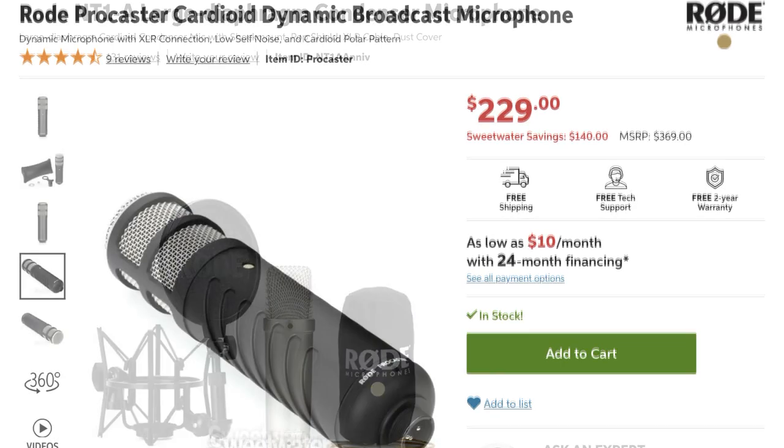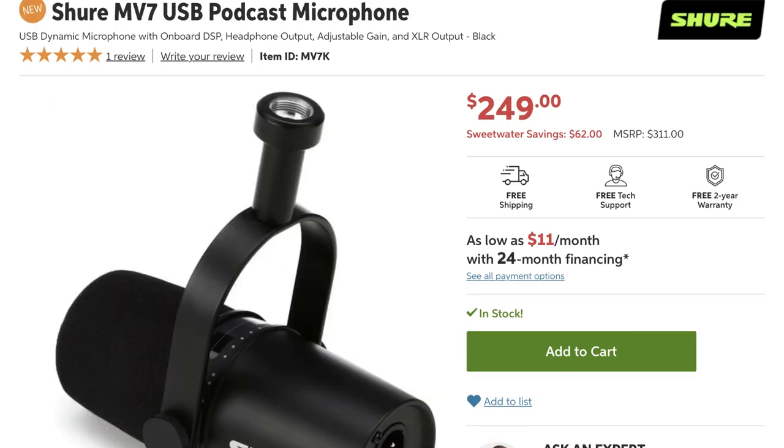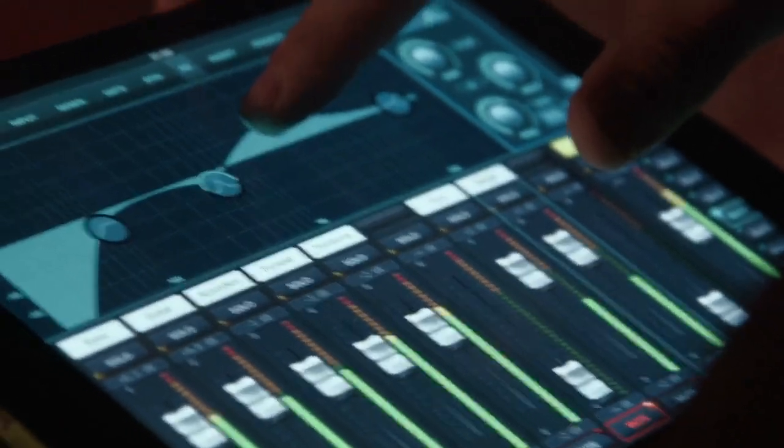Now, the Rode Procaster is $229, and that's a dynamic mic, which is, again, really good for loud environments or broadcasting or podcasting, and this one is an XLR microphone. And another mic in the dynamic range is the Shure MV7, which is priced at $250, which is a modernized, lower-costing mic that's based on many aspects of the very popular SM7B dynamic microphone. The MV7 features both USB and XLR jacks, but we can't confirm that the USB jacks will work with the iPhone or iPad, but the XLR jacks will definitely work with an audio interface. Again, this is a dynamic mic.